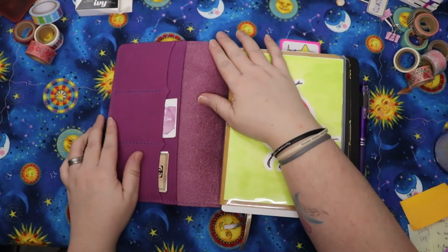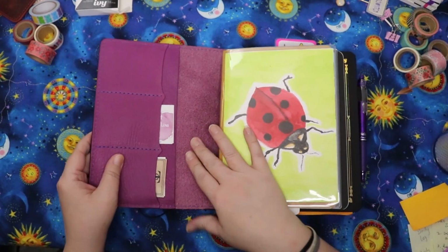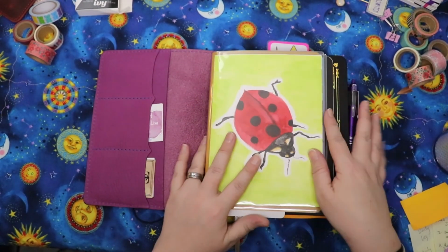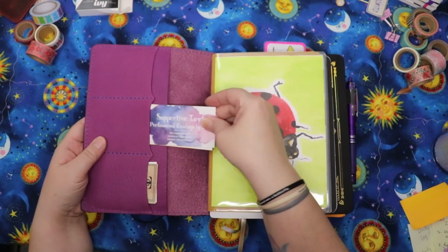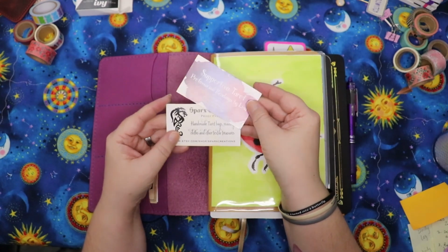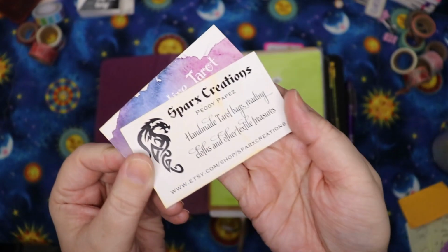And when you get into it, this looks very similar to my other one. It's just wider. This leather is really nice. I'm really in love with it. So I have one of Peggy's business cards and one of mine. And the funny thing is, I talked about this in the last video.